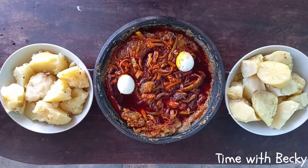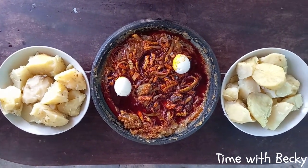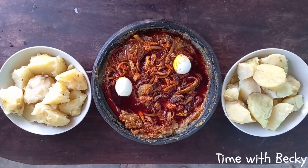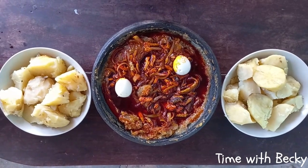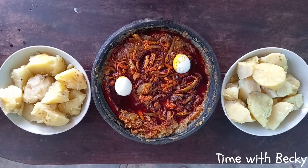So guys, this is what our $5 got us today. We have the sweet potatoes, the eggs, the fish and everything. This is the abom that we made, the garden egg stew.